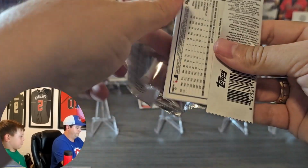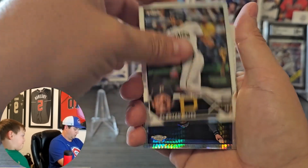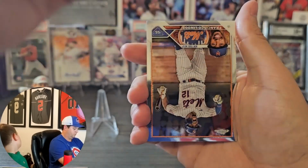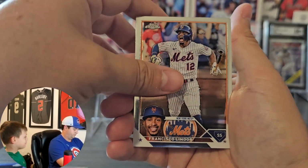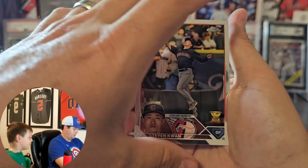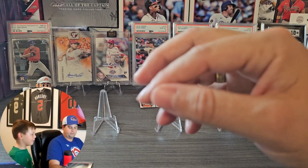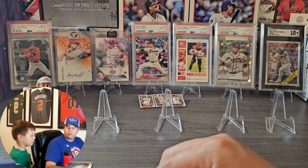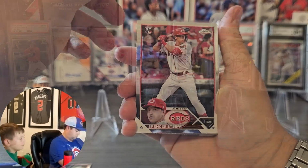I'm going to try and go through it fast, okay? Okay. Brian Hayes. Ezekiel Tovar. That's a good one. Why is Topps flipping them all? Francisco Lindor. And Steven Kwan with the gold cup. A tail right there, and it looks like a monkey tail. Okay, do you want me to open all these packs together and make it go a little faster? Yes, sir. Okay. Spencer Steer.